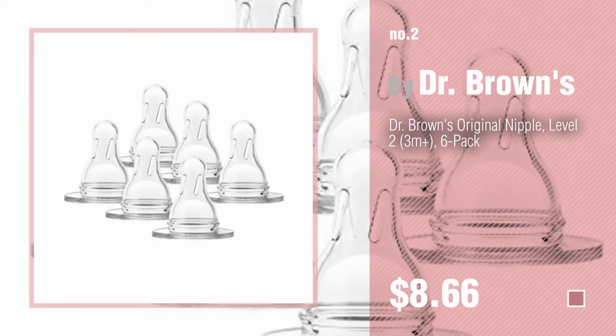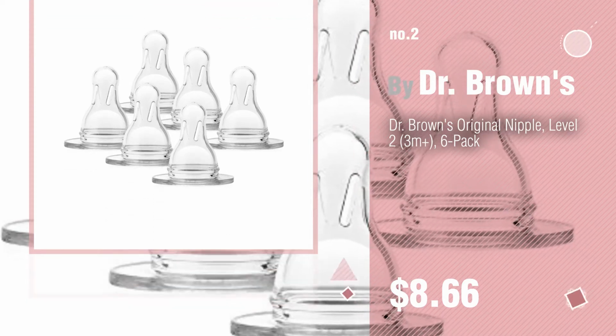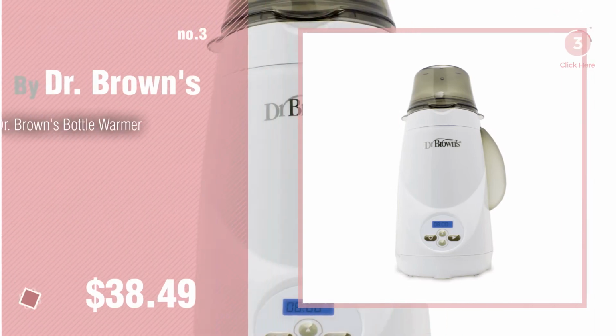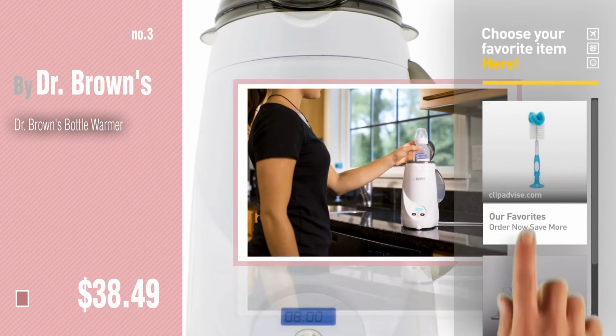Number 2, another great product by Dr. Brown's. Number 3. For more info about these great baby products items, just click this circle.